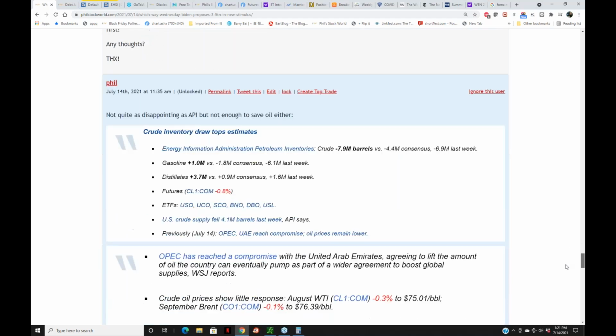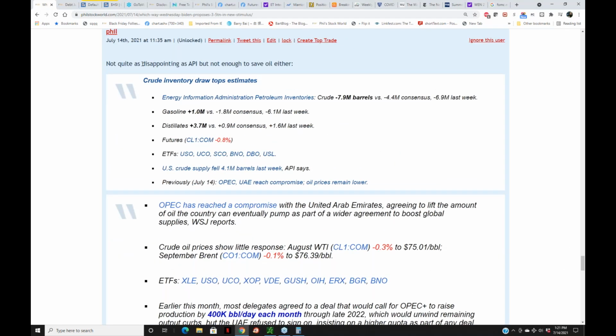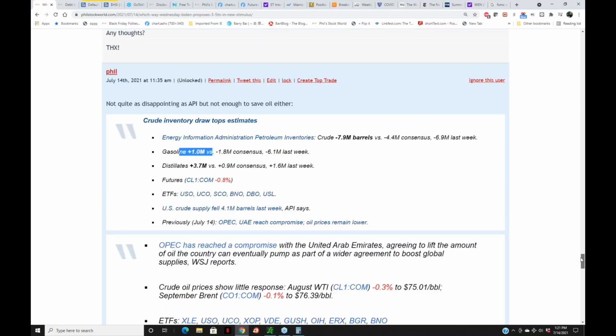All right, so we talked about that. When the inventory did come out, I said not quite as disappointing as the API, but it wasn't enough to save the oil either. And here we have, we were down 7.4 million, but that's balanced out by 3.7, so down about 4 million barrels total. Then a build in gasoline is only down 3 million. That's basically where API was. Net 3 million barrel draw.